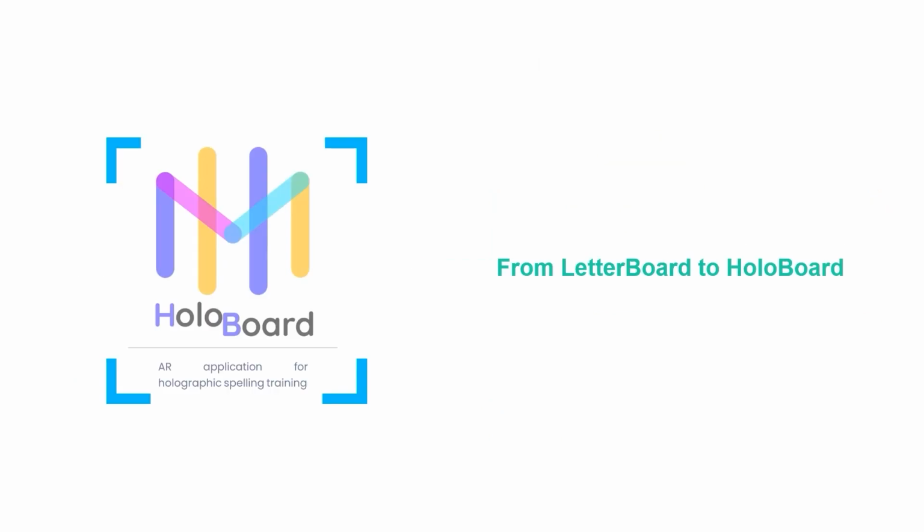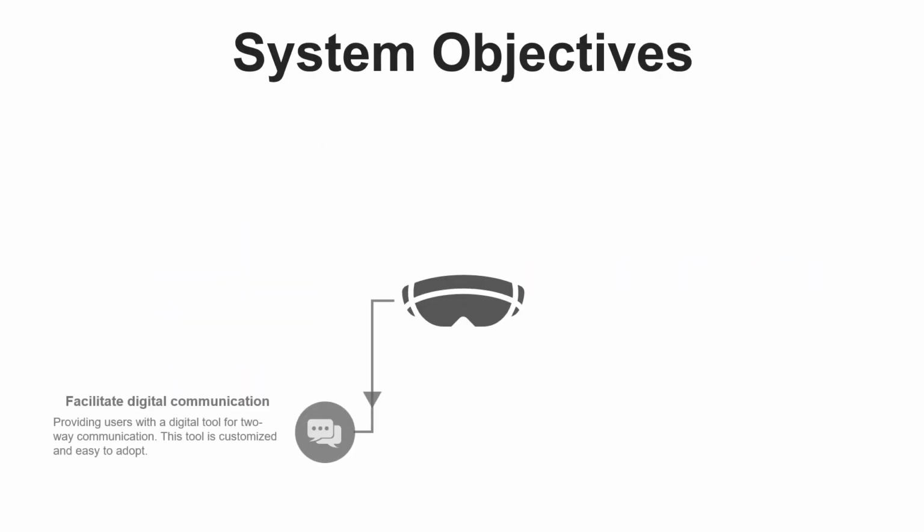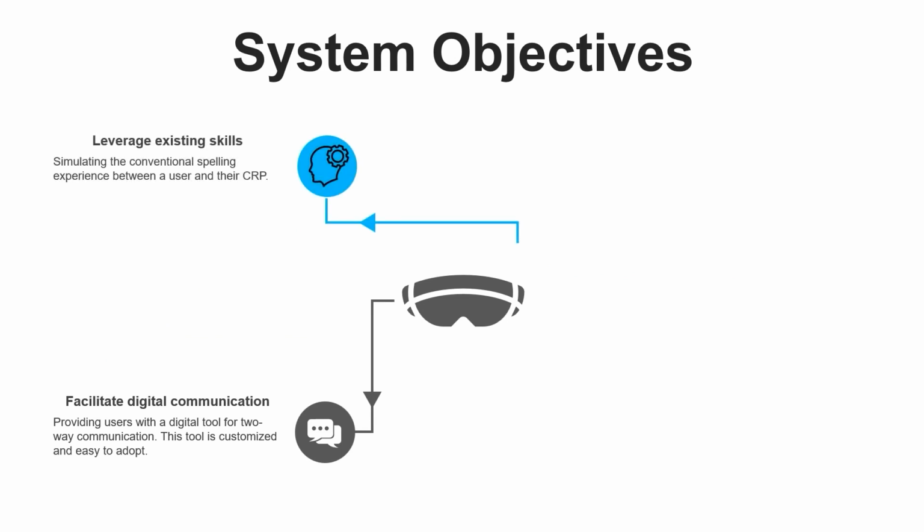In our research project, we wanted to help non-speaking autistic people to achieve digital communication using an application that we built called HoloBoard. The first objective of the HoloBoard is to facilitate digital communication, particularly two-way communication. The second objective is to leverage existing skills, where the virtual letterboards should look and feel very similar to the physical letterboards. Thanks to head-mounted augmented reality headsets such as the HoloLens, this goal is accomplishable.